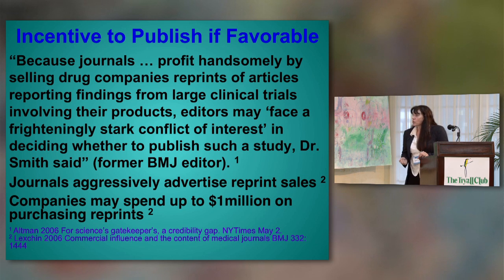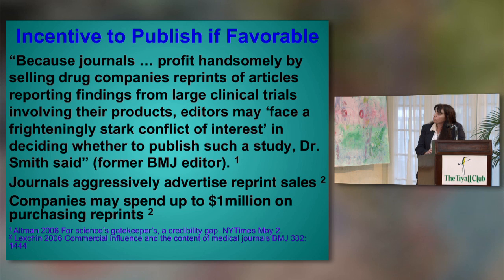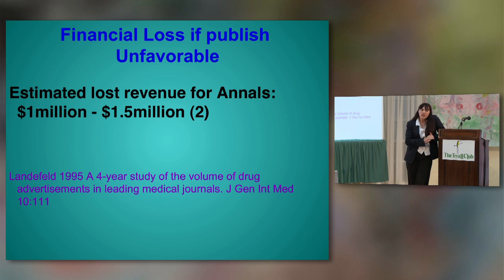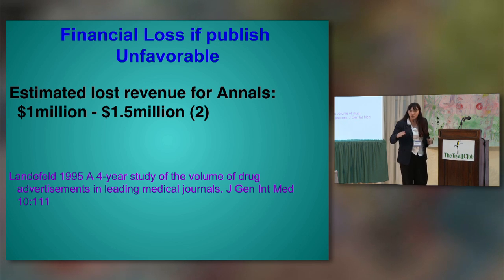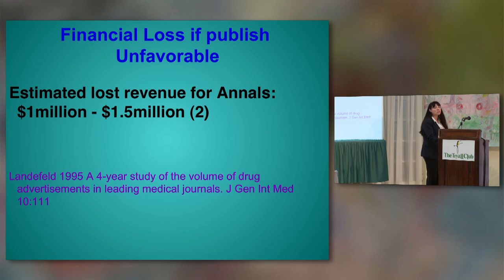And the stakes have become high. A few journals that not long ago measured profits in the tens of thousands of dollars a year now make millions, according to at least 3 editors who agreed to discuss finances with the New York Times, only if granted anonymity. And in addition to favorable economic incentives for publishing, there actually is evidence of unfavorable outcomes when publications disadvantage industry. Annals of Internal Medicine published an article on the impact of drug company advertising on physician behavior that was unflattering to industry. And somebody analyzed the apparent impact of publication of that article on Annals of Internal Medicine's revenue, looking at the revenue curve before versus after compared to other journals. Their study of the apparent 4-year impact was it led to a loss of between $1 and $1.5 million in revenues for that journal.